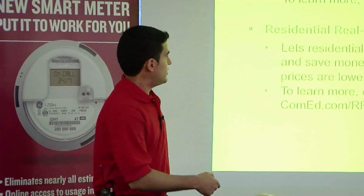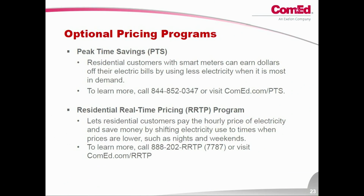And to enroll in this, call the Peak Time Savings phone number, 844-852-0347, or visit ComEd.com/PTS. And for this, all you need is a ComEd smart meter. It doesn't matter who your retail electric supplier is. But we have another program called Residential Real-Time Pricing.